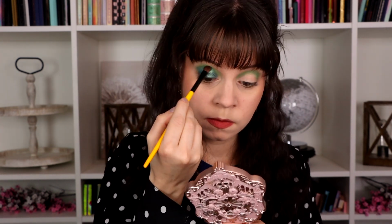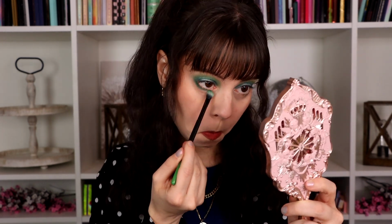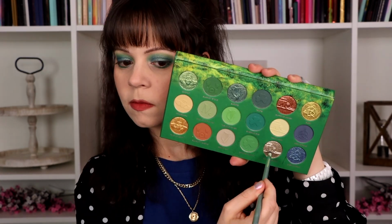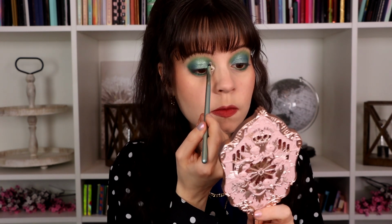But like I said, keep it simple, and I think you're going to be able to get a lot of looks out of these palettes. And I really like the inclusion of the sort of neutral shades as well. I feel like it not just grounds the palette, but it makes it something a little bit different as well. So overall, I really like the palette. I like the color story a lot. I like the formula a lot. I don't really have any complaints. I think it's just a really nice palette, and I'm very happy to have it in my collection.